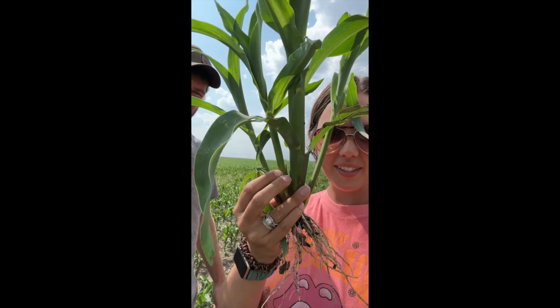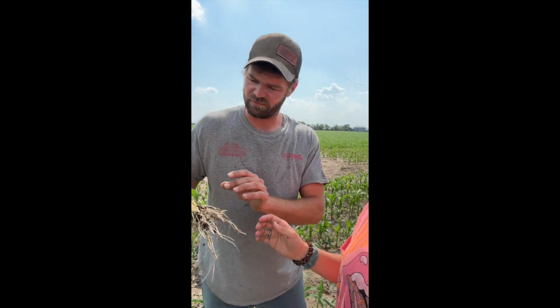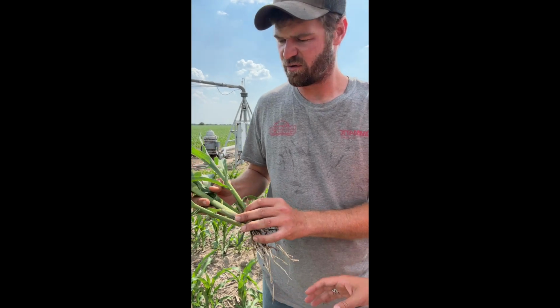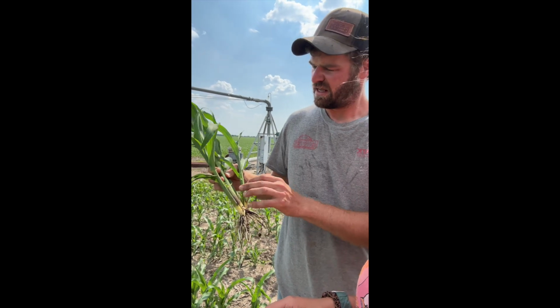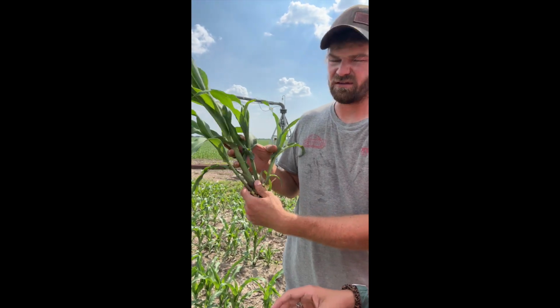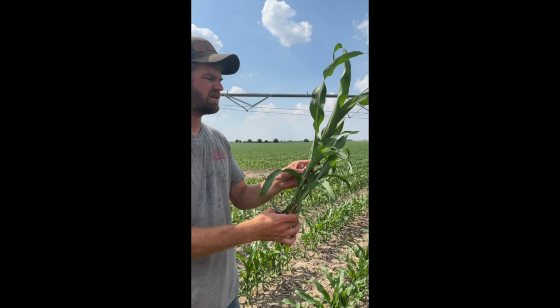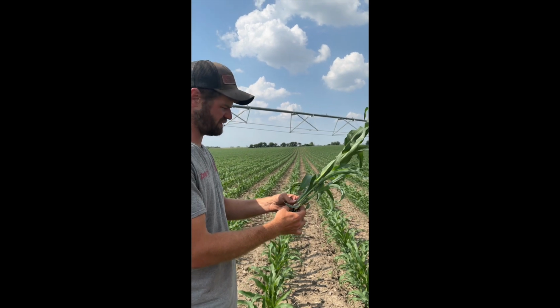So we'll see if Levi agrees, but ever since we started using Pivot Bio, we start to see this a lot more often. Yeah, I would agree 100%. So we kind of found this certain starter combination along with Pivot Bio. I've never seen 3 tillers coming off of one plant at 35,000 population. This thing has loads of yield potential here, so I'm really excited.